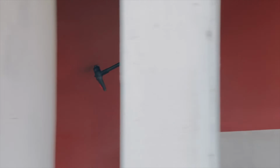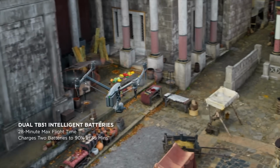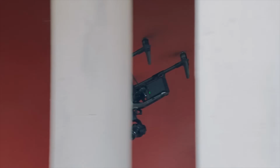So if one battery fails, you've got a second battery that's independent of the other so that you can come down and land safely. There's also a brand new charging hub, the TB51 Intelligent Battery Charging Hub, that can hold up to 8 batteries at once, which is much better than the 4 batteries that could go on the Inspire 2's charging hub.